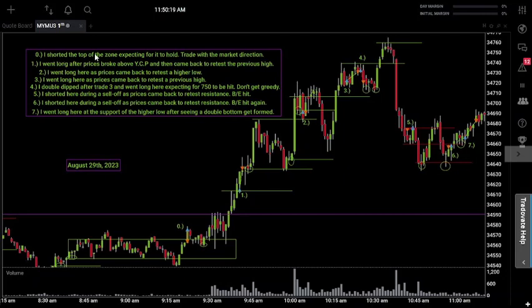But if you read the notes, it says trade with the market direction, and that's very important because when it comes to zones, one of the main things I want to do is trade the zone in the direction that the market was moving in before the zone got established. So if we were in an uptrend before the zone was made, that means I should only be looking to take entries from the zone on the long side as prices come back down to the bottom of the zone. So to go short right there is not the best decision.